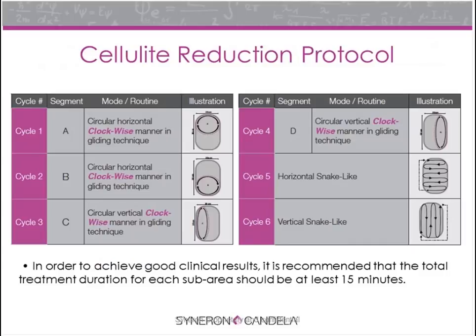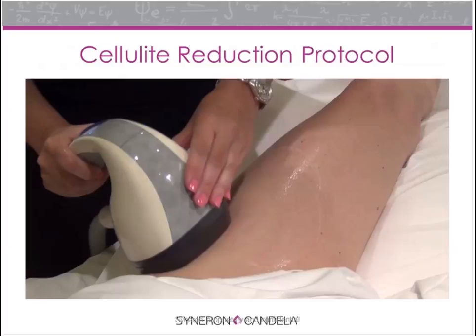I used to do the clockwise manner first in the first cycle, then the second cycle. That allows you to bulk heat. But I find that patients at a very high RF, if they can tolerate it, even get the temperature with the snaking. So it's not one and done. It's not that you are set to this specific protocol, but the approved protocols to get the best results are these, and you have to maintain at temperature for at least 15 minutes. And like I said, we go at least 20 in our practice.